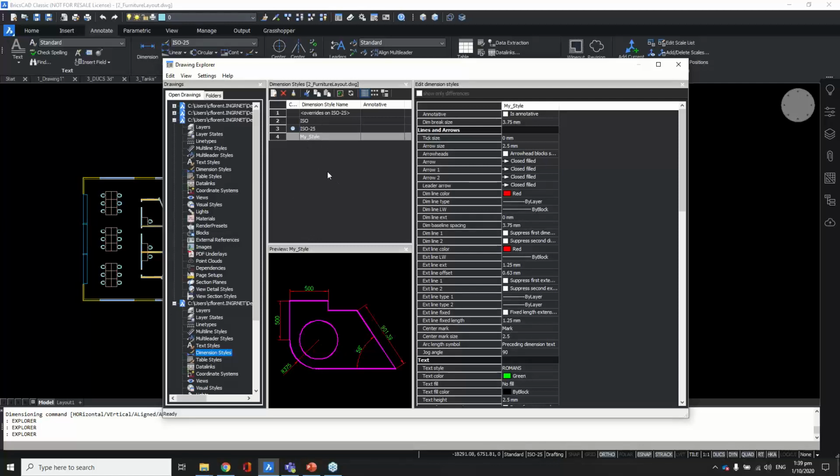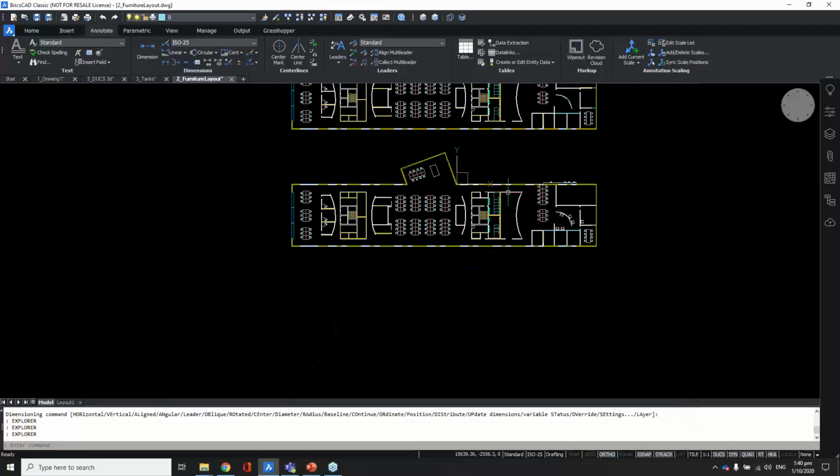And again, I can do any comparisons that I want inside this Explorer. So this is just one example, just the dimension styles here, but a lot of the information that you want inside your drawing or want to find will be inside this Explorer dialog box for you. So that's Drawing Explorer.